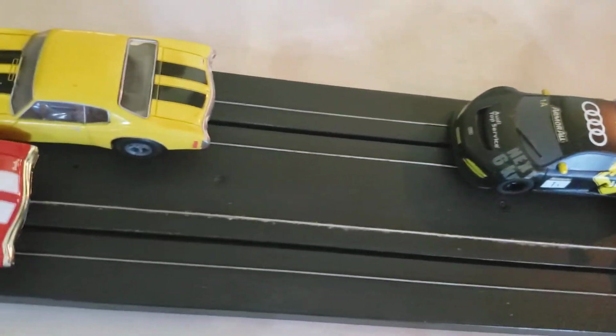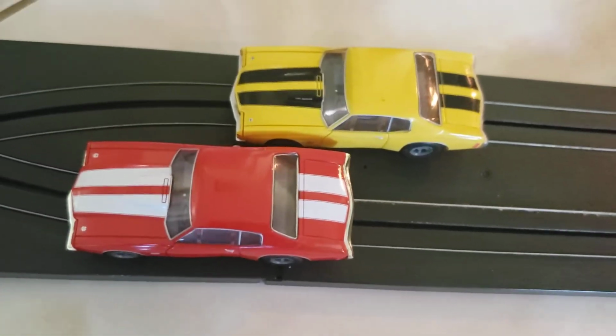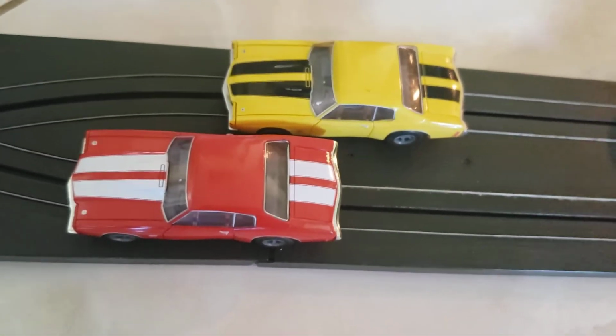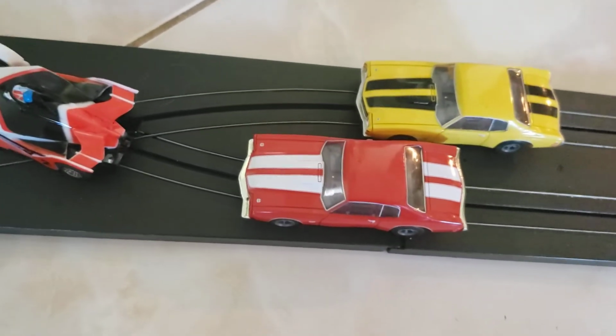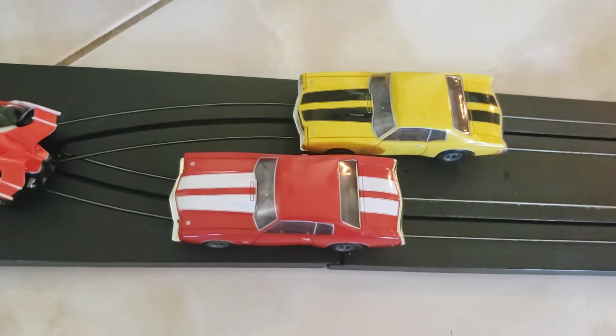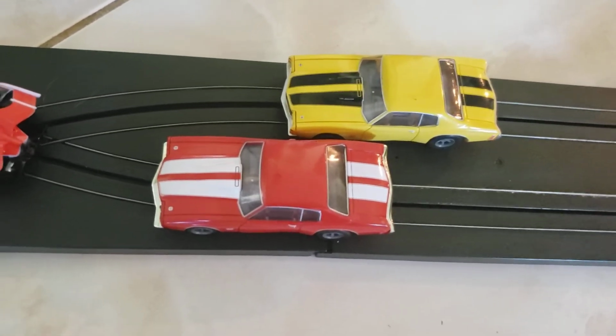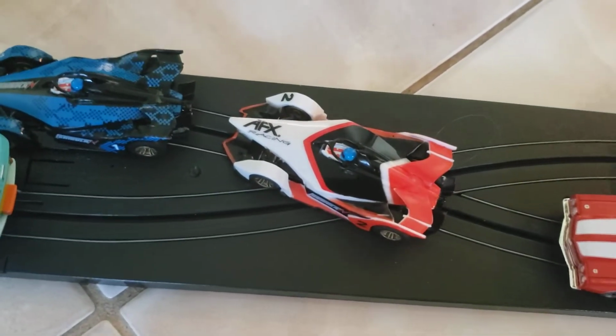And also AFX is back in the business under the Race Masters name, AFX Race Masters, and they're making some extremely fast cars and also beautiful cars. And you can tell I love Chevelles. You've seen the AFX Chevelles earlier, and so I had to get a couple of these Chevelles. And these two cars I just find totally beautiful.